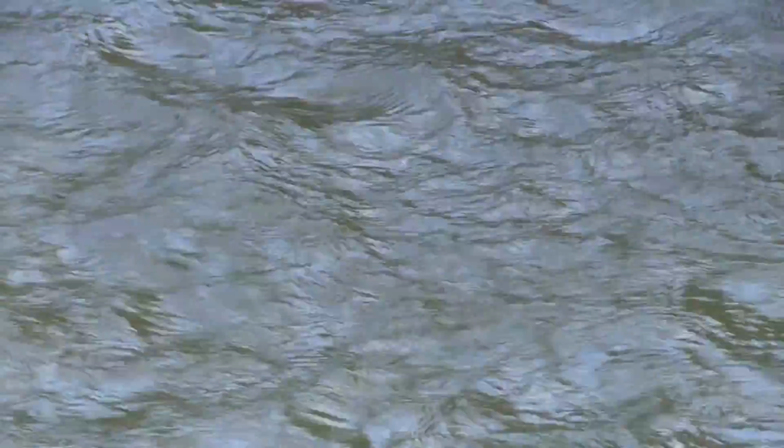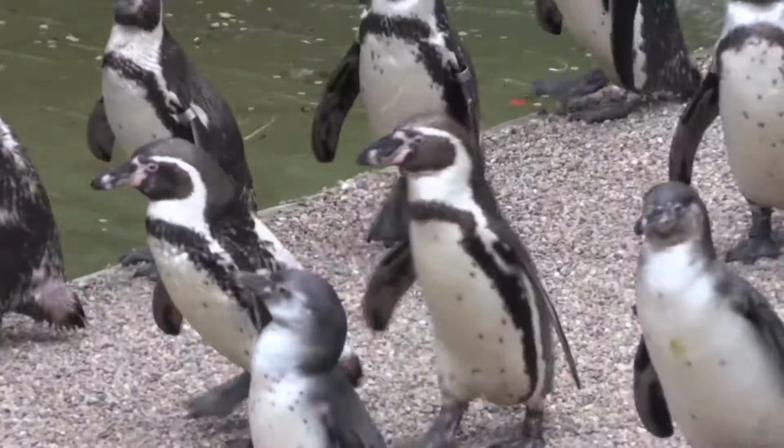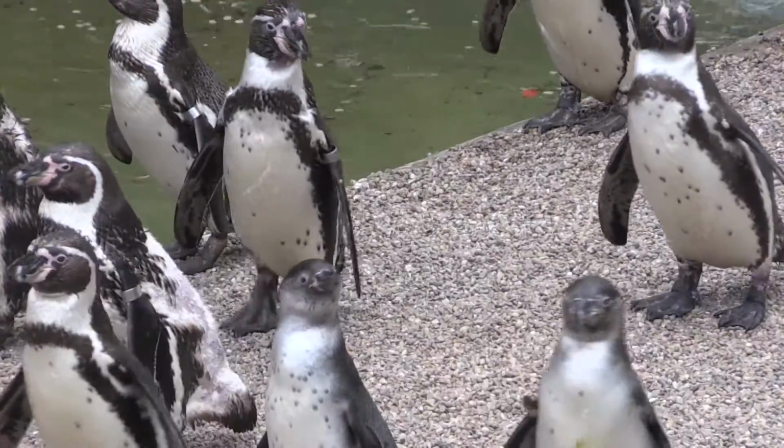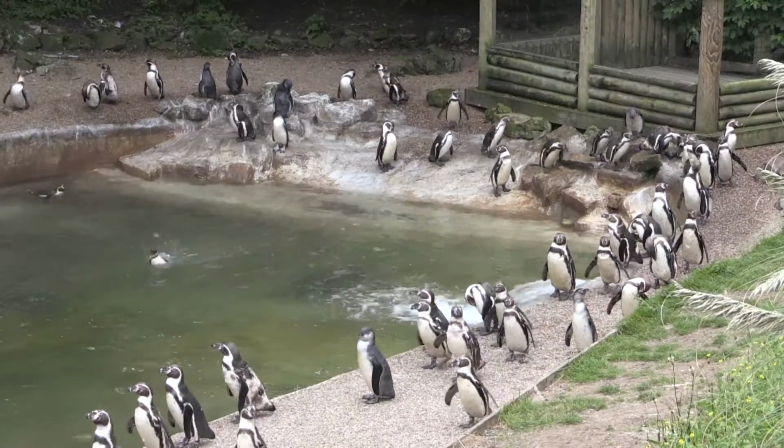So behind me are the nesting boxes where the remaining baby penguins are still with their parents. They're not quite ready to fledge the nest yet. Typically they stay with their parents for around 2 months before they're ready to join the rest of the colony. Humboldts are one of the rarest species of penguin in the world, but Dudley Zoo are playing their part in the conservation of these popular birds, currently housing 66, the largest colony of parent-reared Humboldts in the UK.